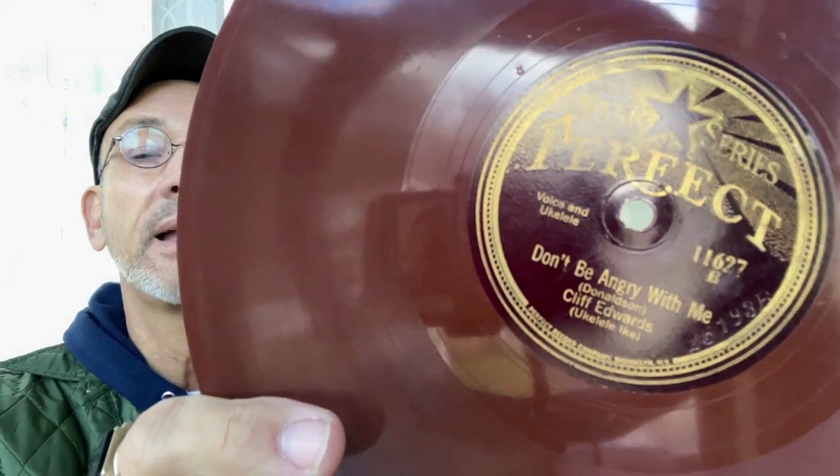Cliff Edwards singing Don't Be Angry With Me. It says under there, Ukulele Ike. Cliff Edwards was also the voice of Jiminy Cricket. That's right.